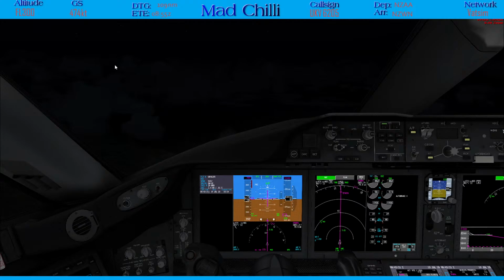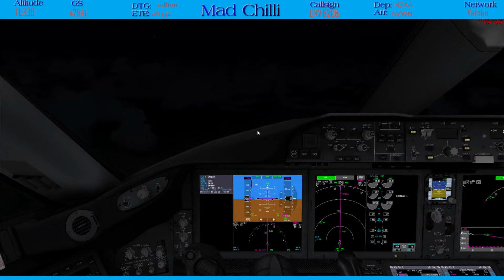I think this flight, because of the fact that we got held up a bit in Auckland, probably cost us 10 minutes. I also forget how long it takes GSX to load this plane. It seems to take GSX an absolute age to load this plane. Like, the amount of people and things, it just takes them ages. But yeah.